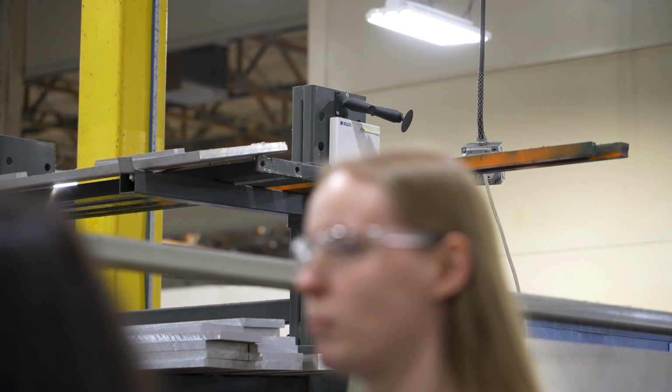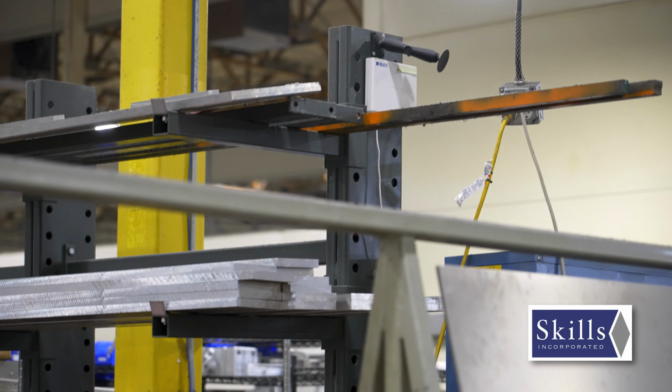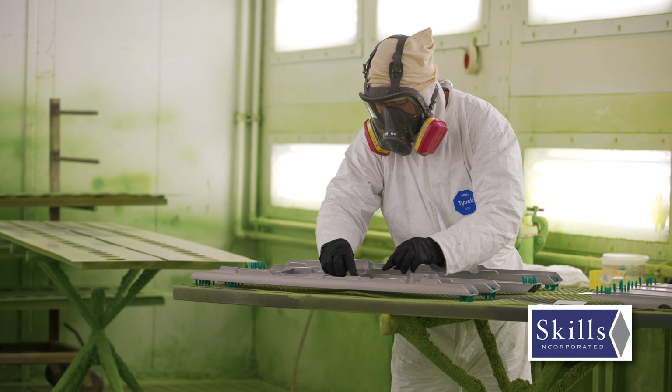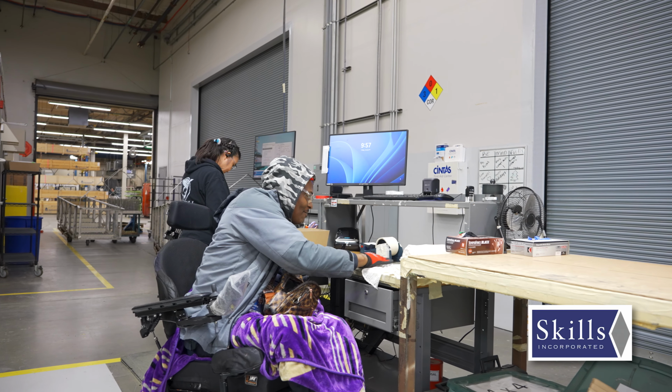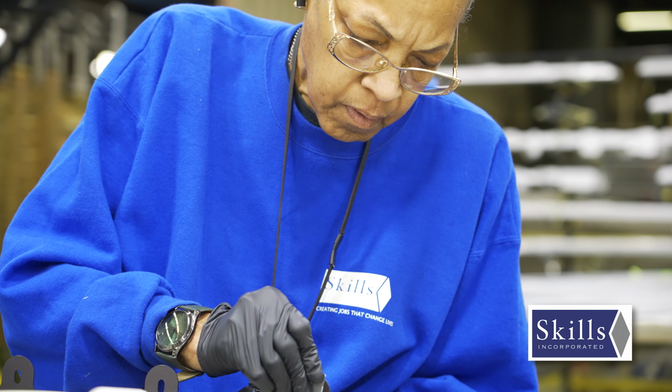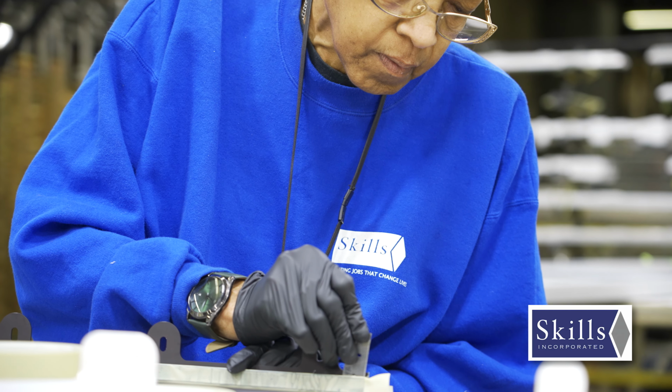And from the supervisor perspective, they are getting visibility into their departments on how efficient it is, if it is bottlenecked. And from an operator perspective, it's showing them what should I work on next. Everybody in the chain of command is getting the benefit because there is something for everyone.